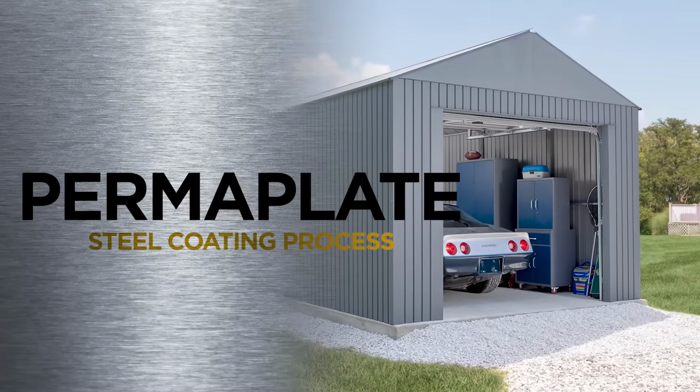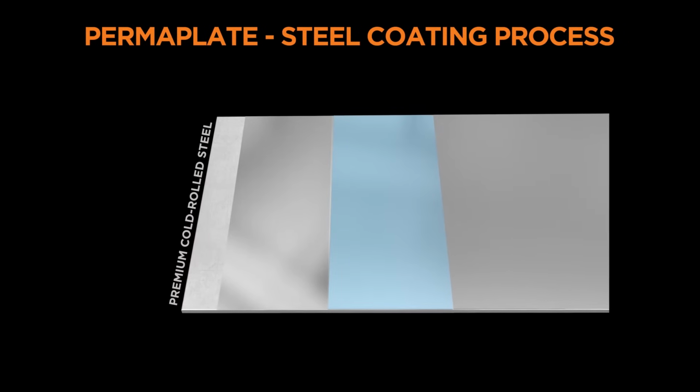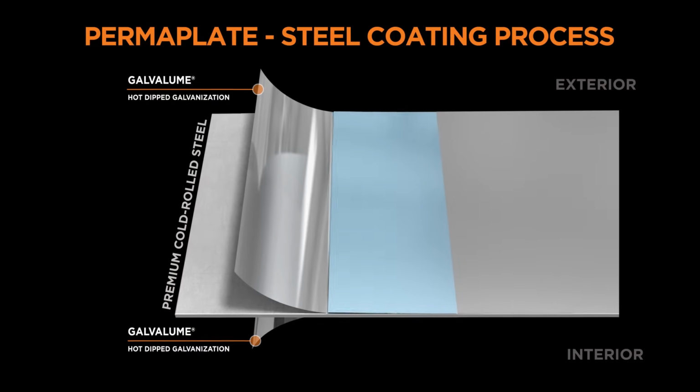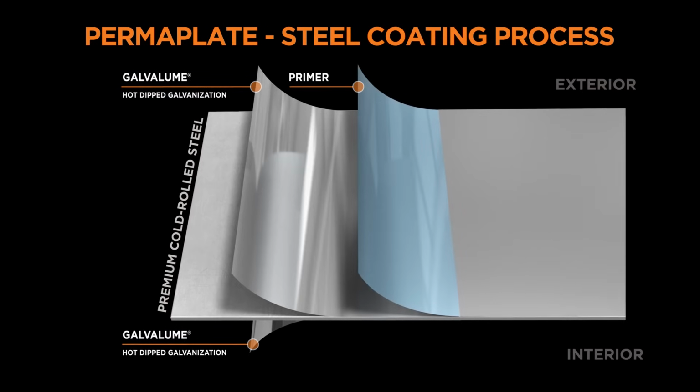Permaplate steel coating process. We start with premium cold-rolled steel. Next, we use a hot-dipped galvanization process, making it our most corrosion-resilient material. Our polyester-based primer is added for even better corrosion resistance.